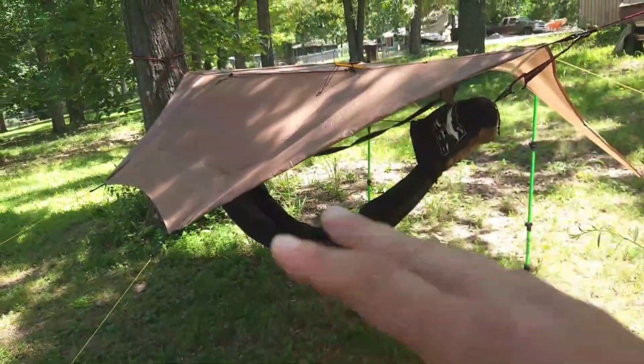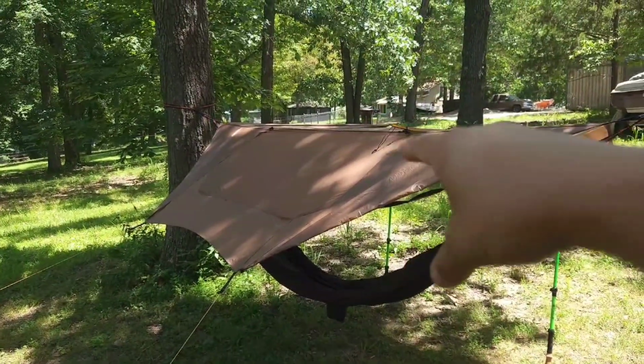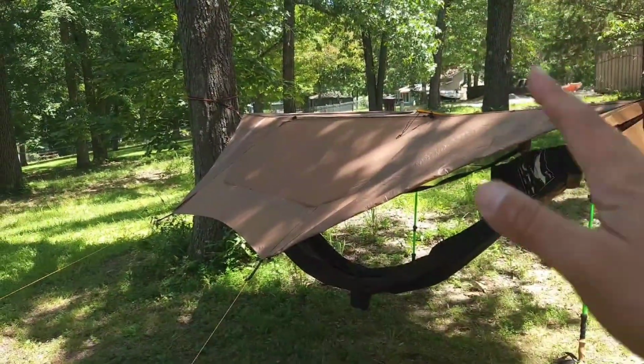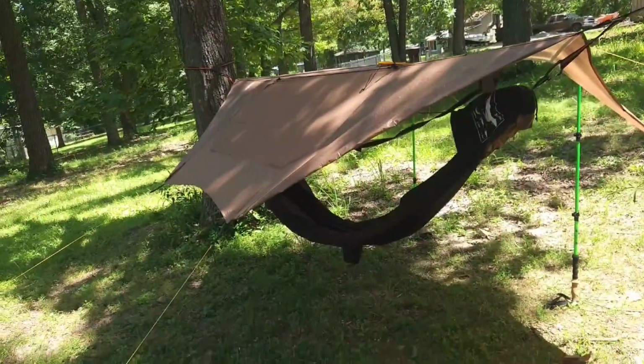A tarp is a tarp. You could set it up in a bunch of different ways. The cool thing about this is there's a lot of different tie outs. There are no center tie outs or anything like that, but there would be a bunch of different options. You could set it up in all kinds of different ways. If you sat and messed with it, I'm sure you could come up with some really cool things, which I probably will do at some point.